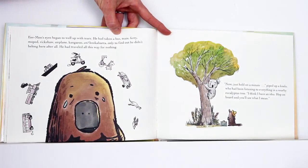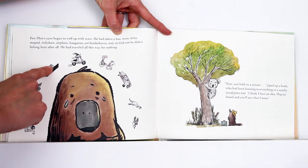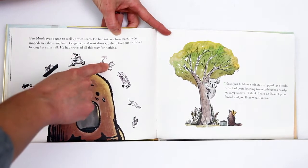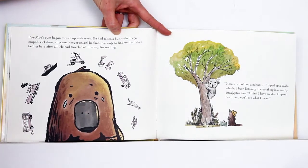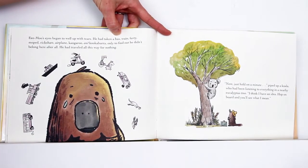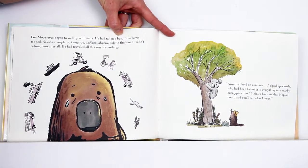Emu's eyes began to well up with tears. He had taken a bus, train, ferry, moped, rickshaw, airplane, kangaroo, and kookaburra, only to find out that he didn't belong here after all. He had traveled all this way for nothing.